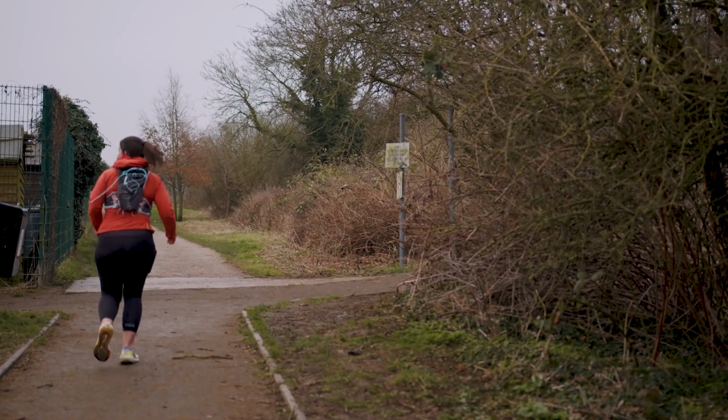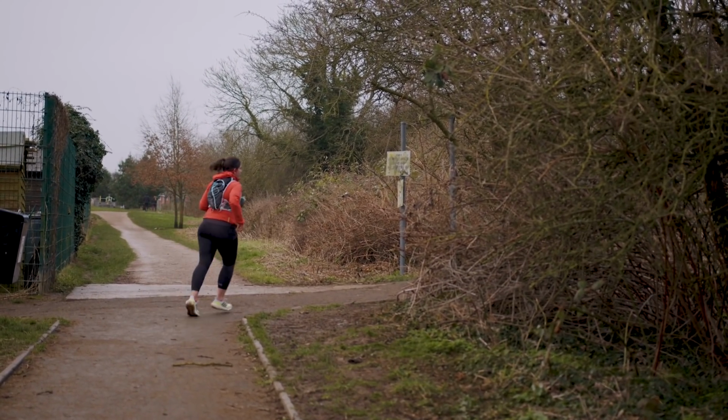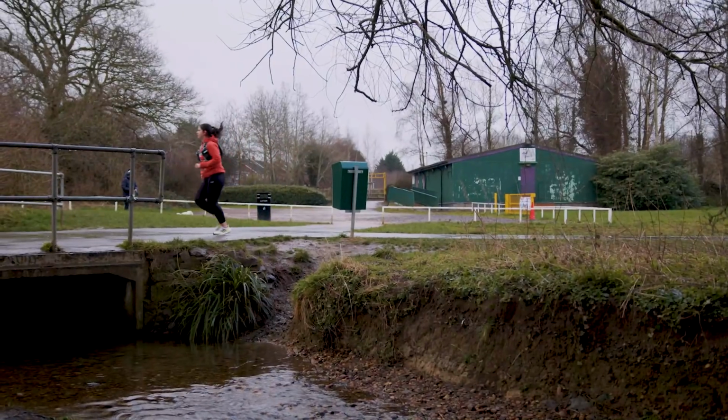Don't run your long runs too fast. Now this definitely applies in earlier stages of marathon training, you might find that as you progress, you do want to do some more running at your goal marathon pace. The physical purpose of these long runs is to build your endurance and musculoskeletal strength. The mental purpose of these long runs is to get used to being out running for long periods of time.